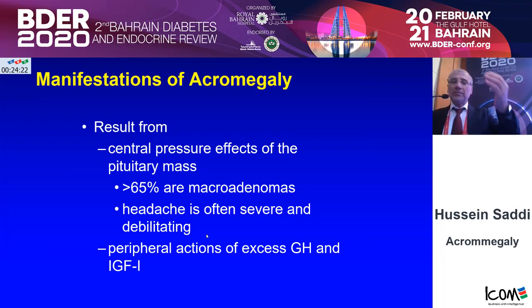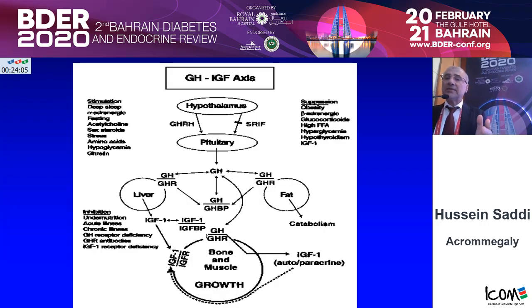Manifestations result from central pressure effects of the pituitary mass, because more than 65% are macroadenomas, more than 1 centimeter, so headache, visual field defects, and peripheral actions due to excess growth hormone and IGF-1. Yesterday, Dr. Peter Trainer also showed you the growth hormone physiology. Most of the manifestations of acromegaly are due to IGF-1. Growth hormone also affects the liver with gluconeogenesis, and you get hyperglycemia directly.